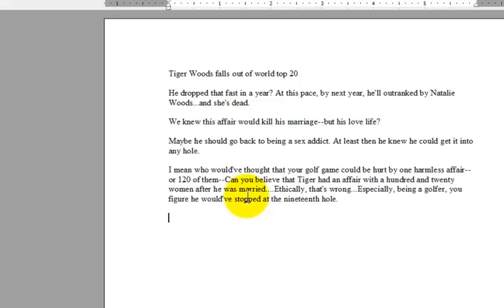Who would have thought, Tiger, who would have thought that your golf game would be hurt by one harmless affair or 120 of them? Then the other idea came to me. Can you believe that Tiger had an affair with 120 women after he was married? Ethically, that's just wrong, isn't it? Especially being a golfer, you figure he would have stopped at the 19th hole. All relates to golf, right?